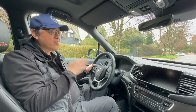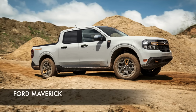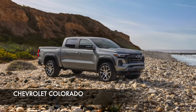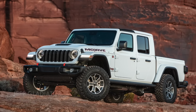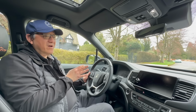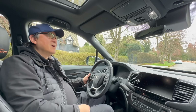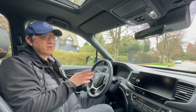There's absolutely no question that Ridgeline or some of its competitors such as Ford Maverick and Hyundai Santa Cruz simply cannot compete with body-on-frame trucks like Tacoma, Colorado, Jeep Gladiator, and so forth. Those have a real capability. You can take them to some of the toughest conditions and they're going to survive, and maybe even thrive. Whereas with something like this, you just want to do light-duty off-roading, but not true off-road. And that is also a very important critical factor.